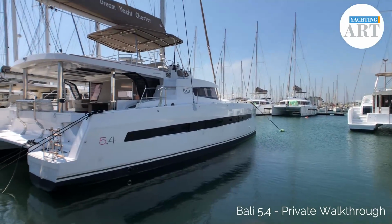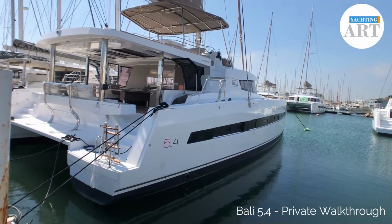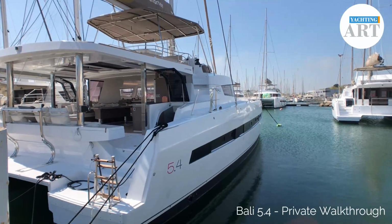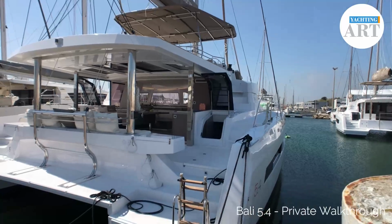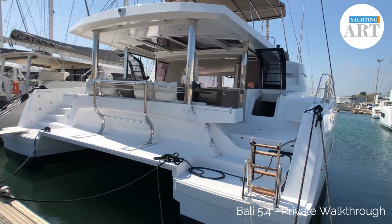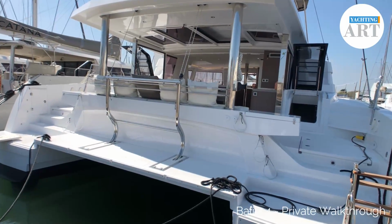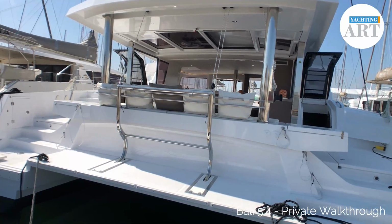A few features about this boat, Boris. So this is the real Bali concept. In fact, this boat has been the laboratory for all the smaller models. It's the biggest boat in the range. Of course we have the saloon-cockpit in one volume. We have no midship bulkhead, so of course that provides a huge and unique volume on a unit of such a size.